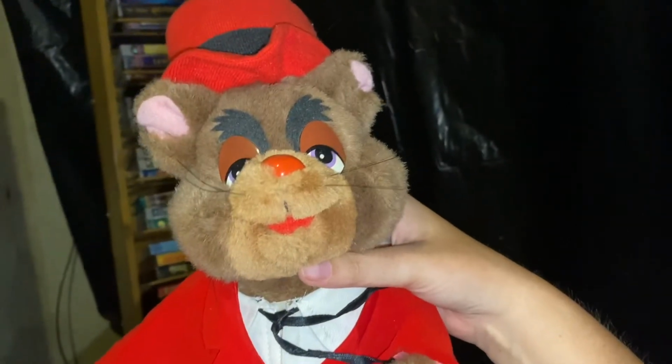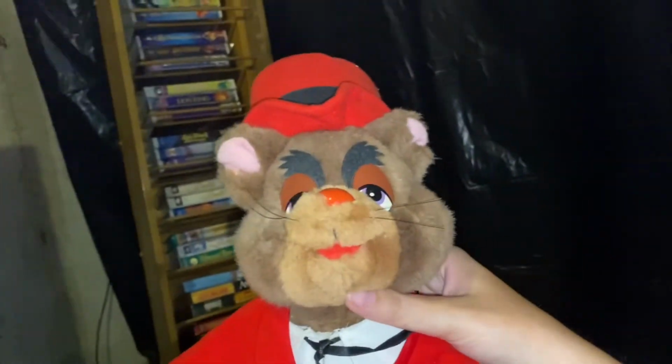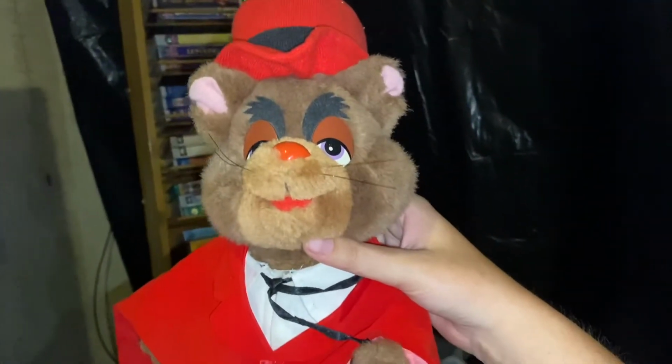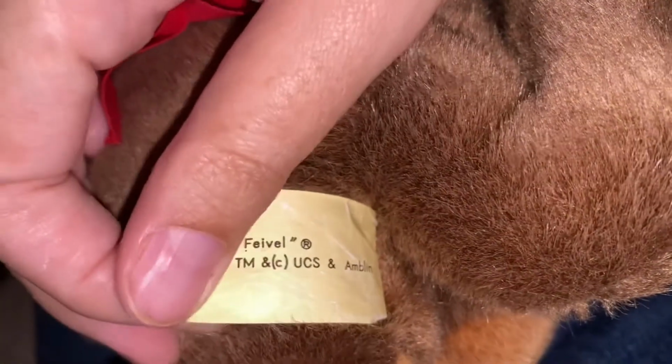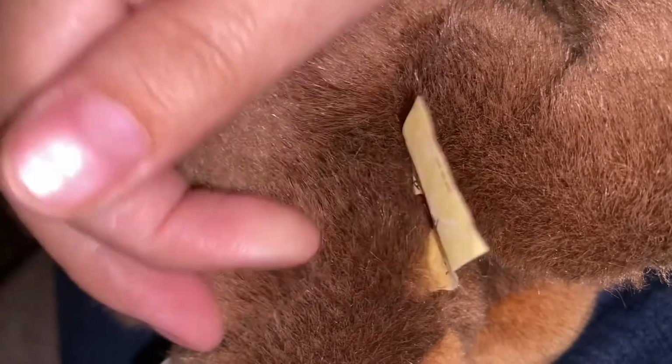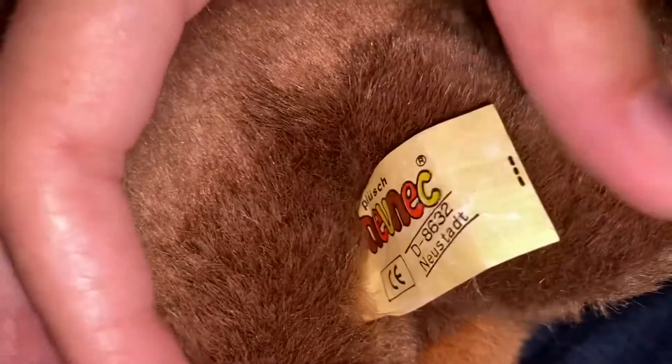He's a little disheveled, it looks like, but not by much. Just, you know, easy fix. But my god, in spite of how rare he is, he's probably gonna go on the bed tonight. You absolutely just love him. She sent me pictures a while back of his touch tag, and I mean, he's definitely a European plush.